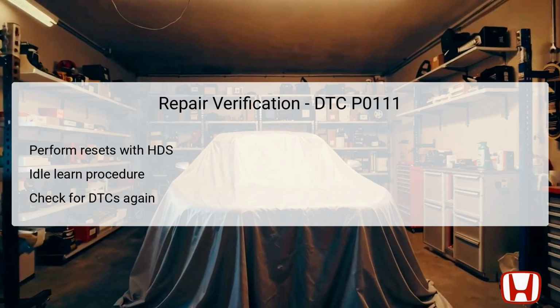past issues. Following the reset, perform the ECM idle learn procedure, which ensures that the module recalibrates and understands how to manage engine idling under normal conditions. After completing these procedures, it is essential to check for any pending or confirmed DTCs using the HDS. If the P0111 code reappears, it indicates ongoing issues that must be addressed, potentially revisiting the earlier troubleshooting steps. If no diagnostic trouble codes are indicated, it confirms that the troubleshooting process is complete.